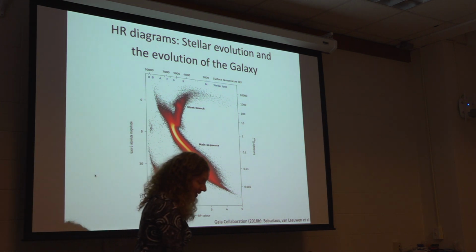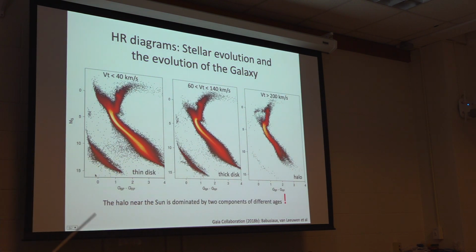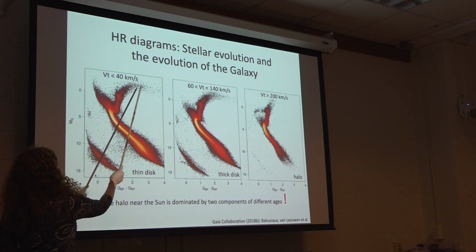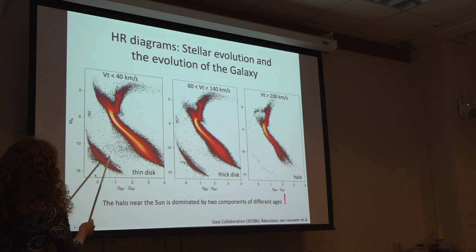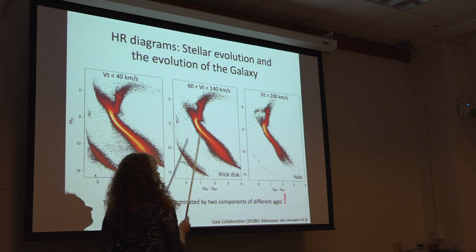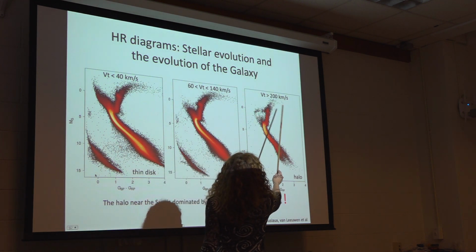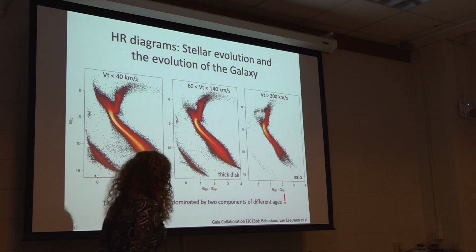But what I found very interesting is that you can also combine this with kinematics. If you look at a sample of stars that have low tangential velocities with respect to the sun, so these stars are moving like the sun itself, they are in the thin disk of the galaxy. Then you get this HR diagram. If you allow for slightly higher tangential motions, you would be probing the thick disk, right? So these have orbits that are more different from those of the sun. And then if you look into the realms of the halo, you're looking at stars that have very different velocities from the sun.